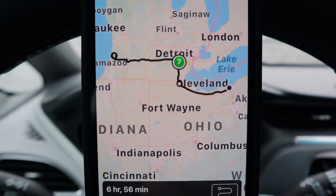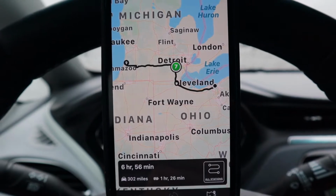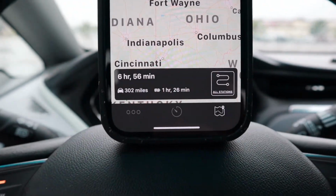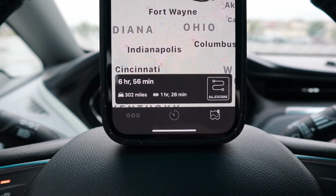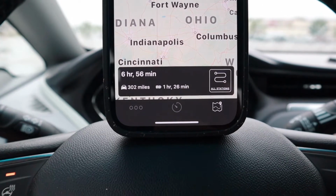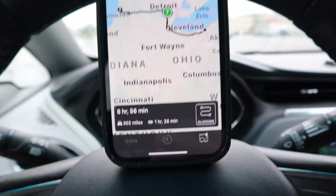As you can see right away, it pulled up one Electrify America charging station, the one we're at here in Ypsilanti, Michigan. Down below, that 6 hours and 56 minutes is the total trip time, including charging. And we have about 302 total miles, as well as 1 hour and 26 minutes worth of charging.